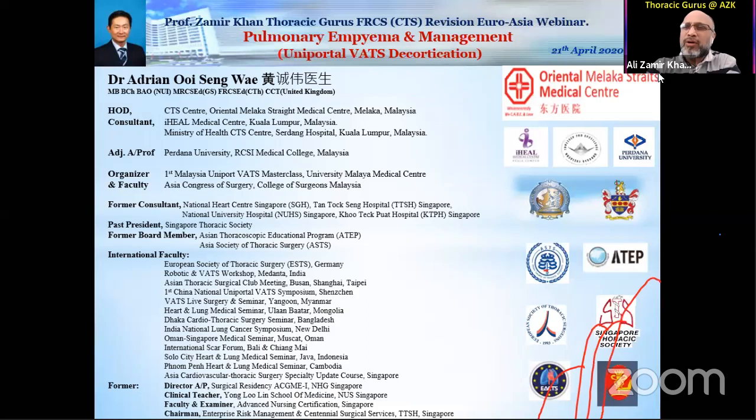Air leak is not such a big problem. We don't look at the amount of air leak. What we've seen is that once you've done the decortication, initially you're going to have air leak. As long as they are able to extubate the patient on table, I will accept whatever is the air leak. Because I know it's not a bronchopleural fistula. It's an alveolar air leak. That's the difference between the two.